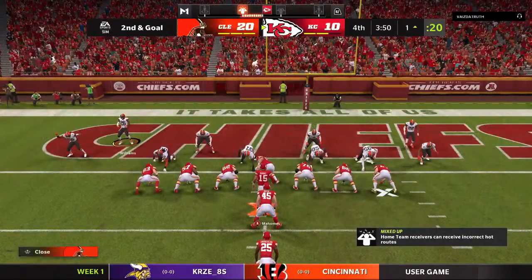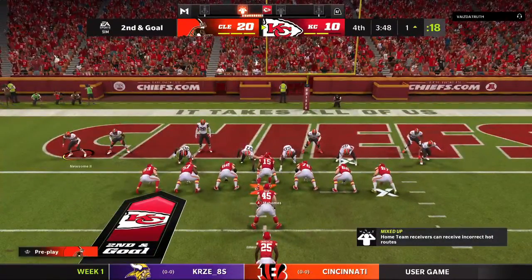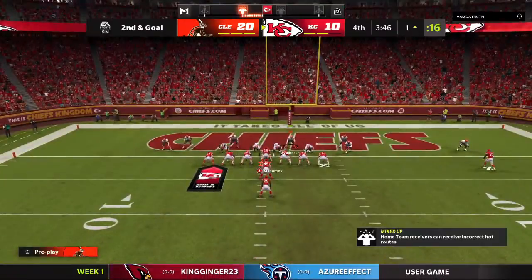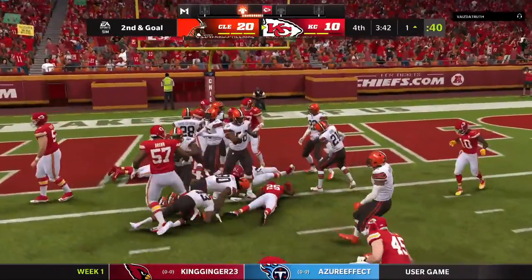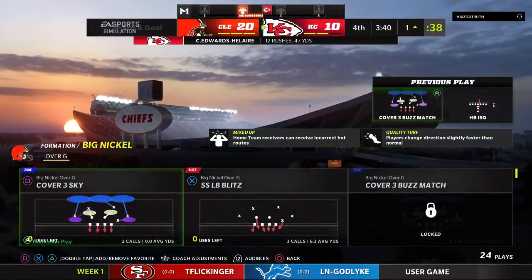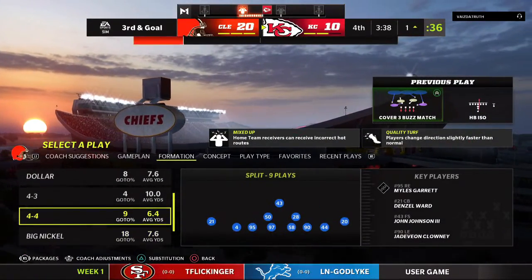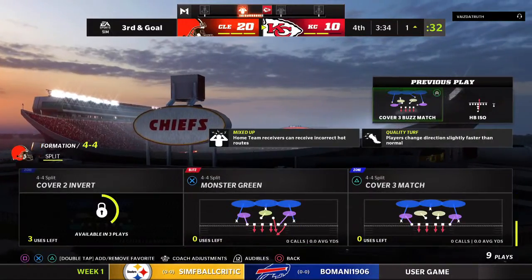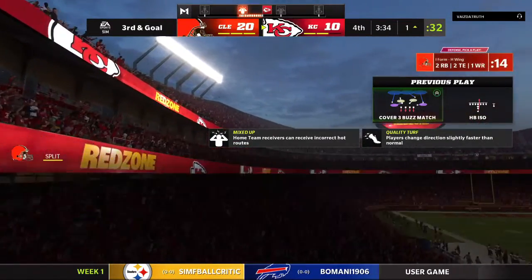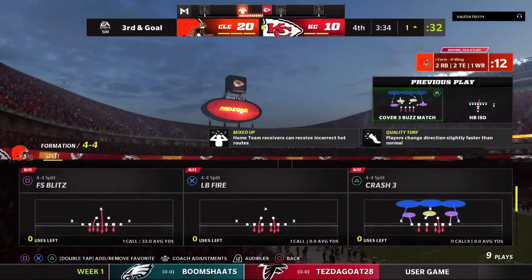So they've been in the red zone 3 times, and it's yielded just 3 points. Can they find the end zone here on 2nd and goal? Again, Edwards-Helaire. And he is met at the line of scrimmage, and he goes down right there. Call it no gain that time, and now it's 3rd and goal. Well, sometimes I get caught in hyperbole, but I think they desperately need to punch this one in. They're running out of time.